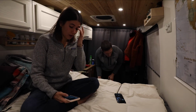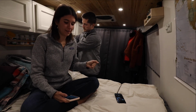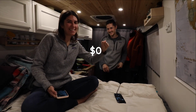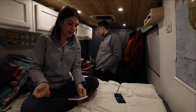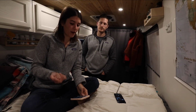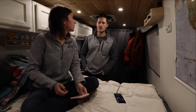It looks like the last expense here is van maintenance, and how much do we spend on van maintenance on average? $0. $0! The only thing that we ever have to really pay for is about an oil change every 6 months, and that would end up costing us about $70. Other than that, if your vehicle is good and you're taking care of it, you don't need to pay monthly van expenses. As long as you don't own a Sprinter, so.